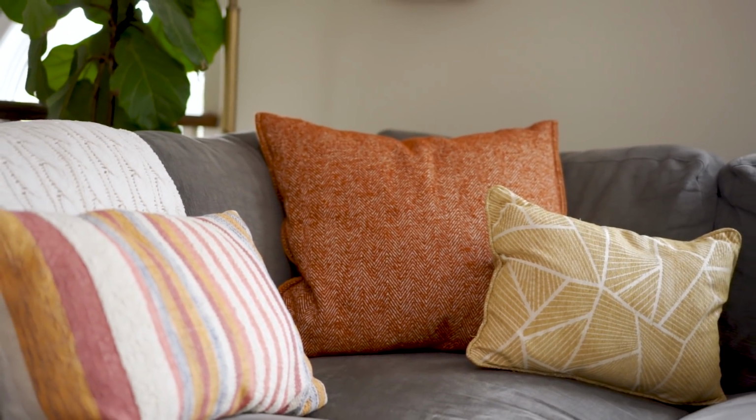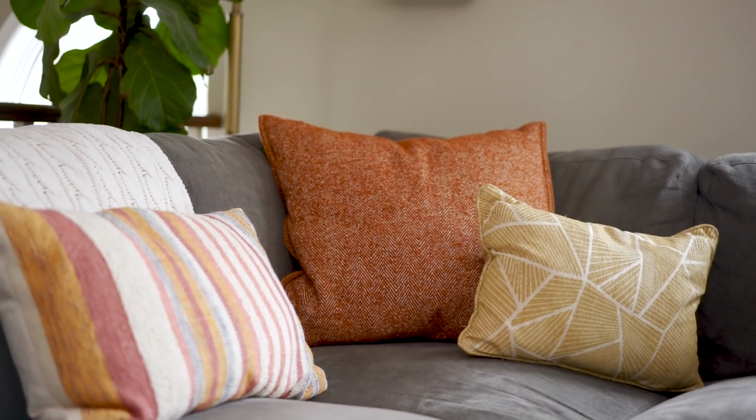I got a few different options from Target. They're super affordable. If you can't tell, I love Target. It's so good. They have really cute things, but you can find similar things even at HomeSense or Winners. Just keep an eye out. I buy a lot of my decor at more affordable places. Some of our furniture is from West Elm, but to be honest, if it is from a higher end place, we usually look for a sale.